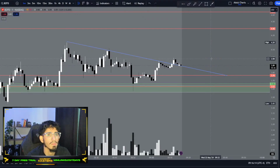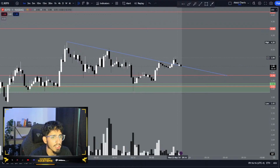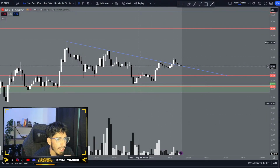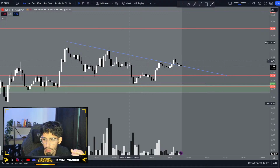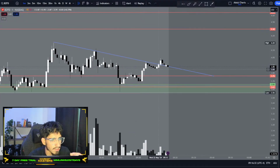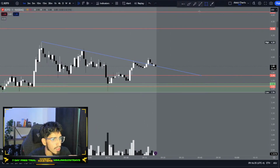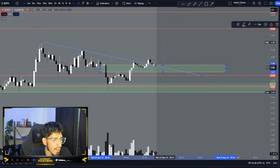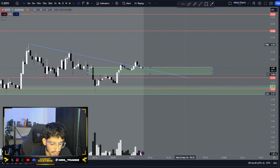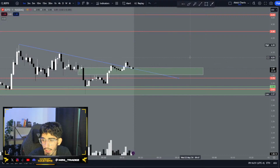All right, one thing I want to go over that I just noticed about BZFD is that we broke over this supply zone. Okay, I just noticed this. We just broke over the supply zone. So we grab liquidity over the supply zone. So now the next liquidity zone to hold is this zone. So this whole zone now, you saw buyers step in here. This whole zone now for me is bullish. All right, so that's what I'm looking at. That's kind of my plan here.